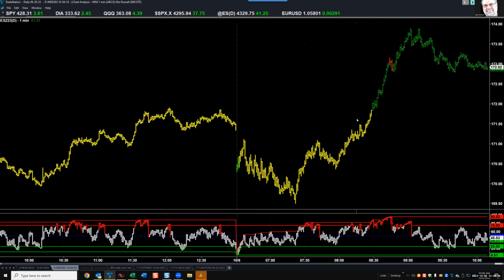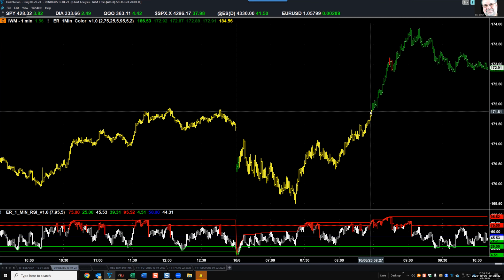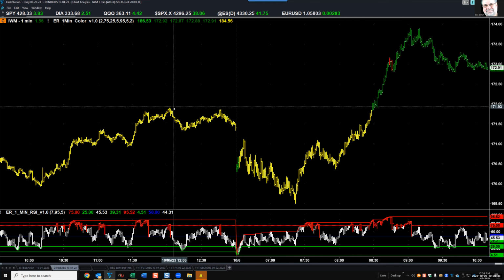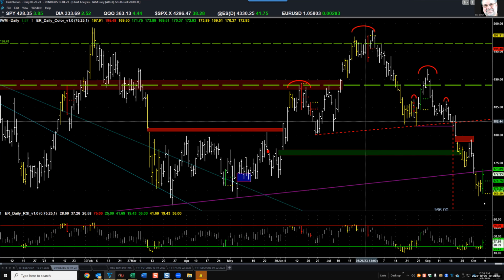Next chart, the Russell 2000 1-minute chart. They all look very much the same, of course. And once it turns green on the 1-minute data, we're long ER3 because that's when it got above the previous day's high. Next chart is the Russell 2000 daily data.